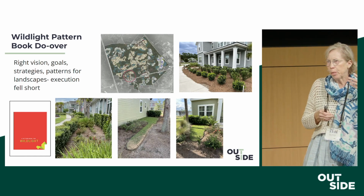So I'm not going to tell you very much about Wildlight because Greg Jones is here, and he's going to talk about it later on today. But what I did want to say is that they had asked us to look at their landscape pattern book and assess it, because it was written just for the very first neighborhood, a very small neighborhood. And so they wanted us to take a look at it and say, is there anything we need to change at this point before we start building out all the other neighborhoods? Because it's a newish kind of development. So we took a look at the landscape book and we said, well, it looks pretty good.